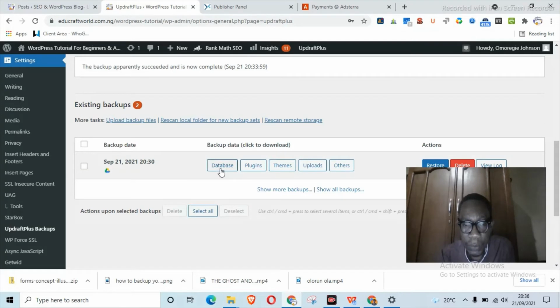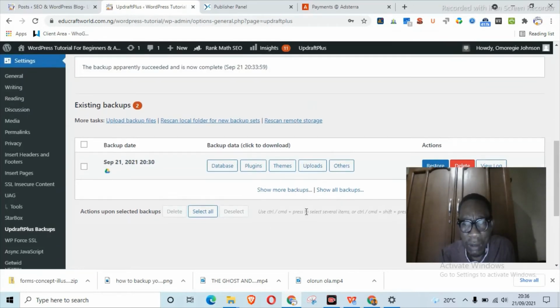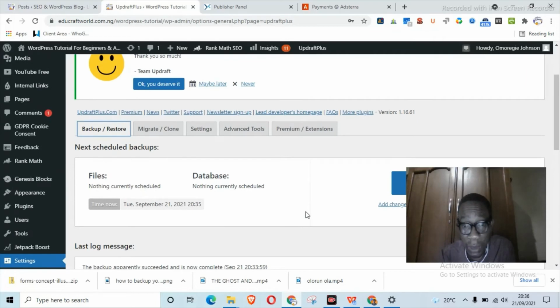So here, the database, the plugins, the themes, and uploads, and every other thing on the website were backed up. As I said, backed up to Google Drive. Google storage is Google Drive. Now, how come it's backed up to Google Drive? It didn't back up to Google Drive automatically. I actually chose that. How did I do it?